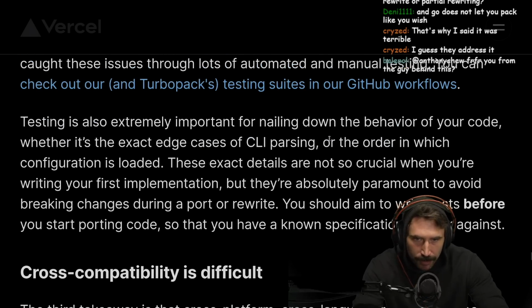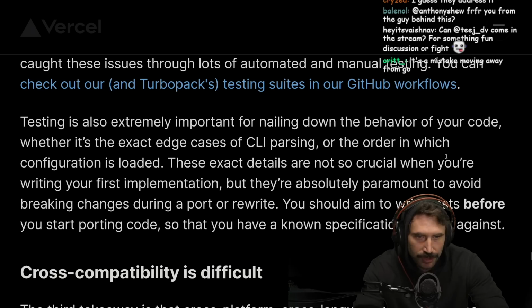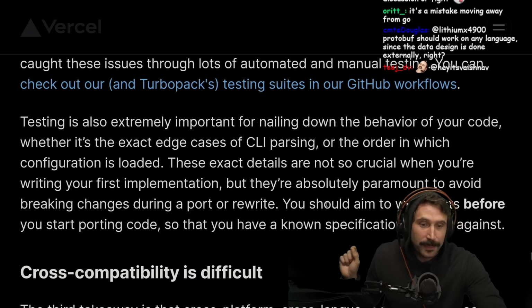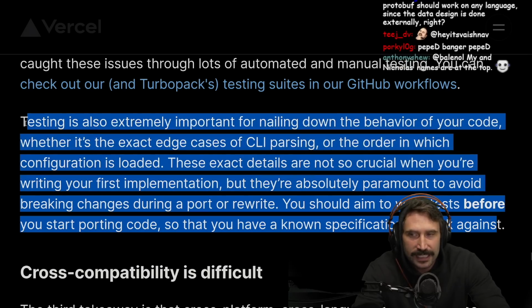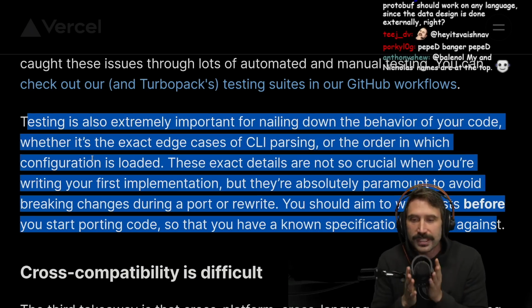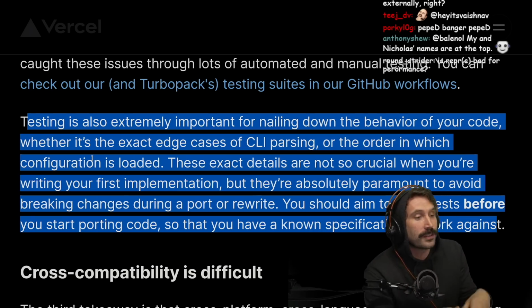Testing is also extremely important for nailing down the behavior of your code, whether it's an exact edge case of CLI parsing or the order in which configuration is loaded. These exact details are not so crucial when you're writing your first implementation, but they're absolutely paramount to avoid breaking changes during a port or rewrite. You should aim to write tests before you start porting your code, so you have a known specification to work against. Okay, so I would say this is the one time where I would agree with tests before code, and the reason is that you already have a working version, right? You've already figured it out.